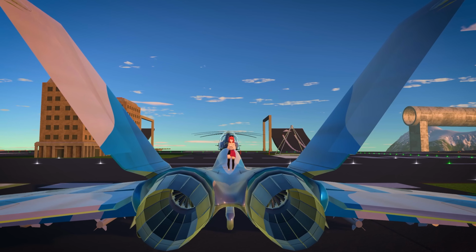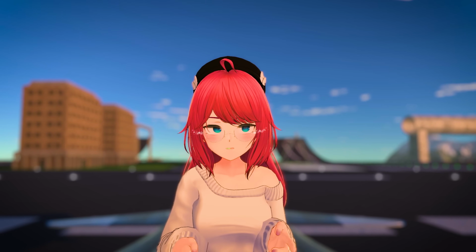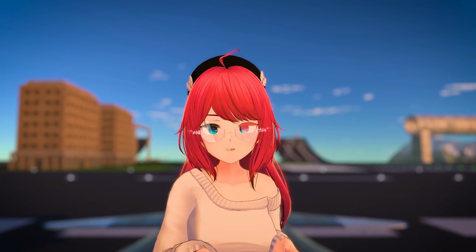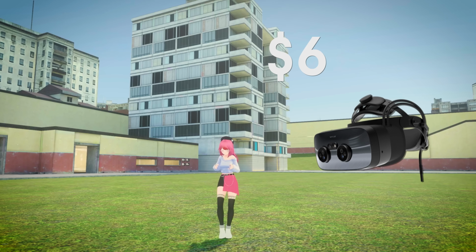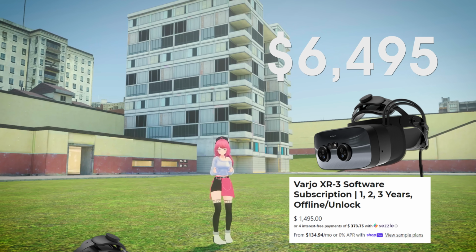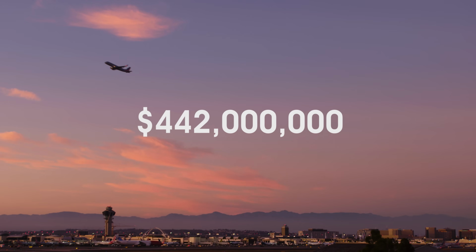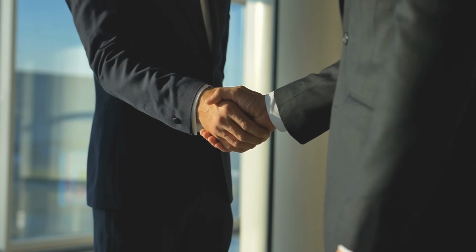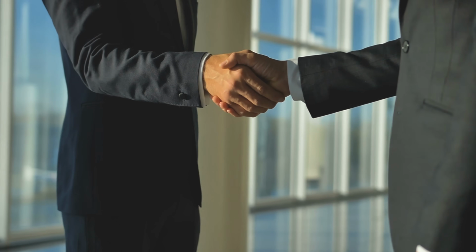Varjo headsets are so trusted in the industry that the European Union approved them to be used for virtual flight training hours that count towards your certification. What a flex, and with a price tag to match. Their XR3 costs over $6,000 and requires a yearly subscription that costs more than the Aero itself. Needless to say, that is a whole lot cheaper than a Boeing to practice in. For an enterprise customer, the cost of a Varjo headset is almost immediately saving them money.